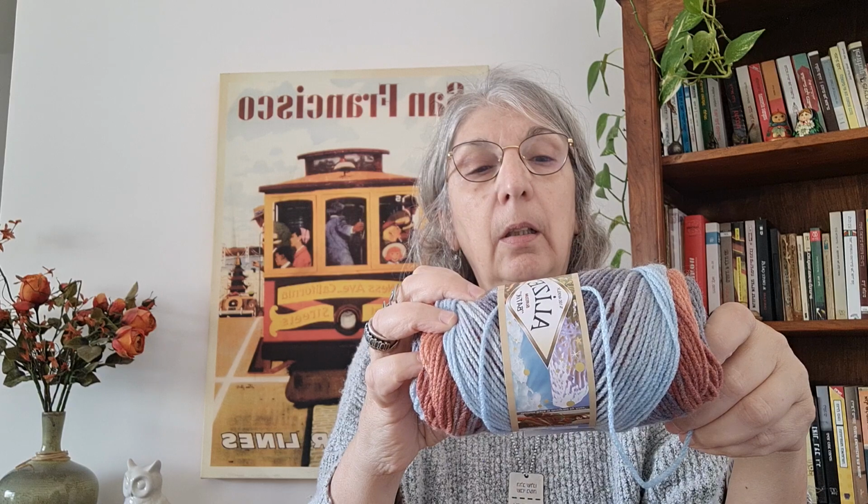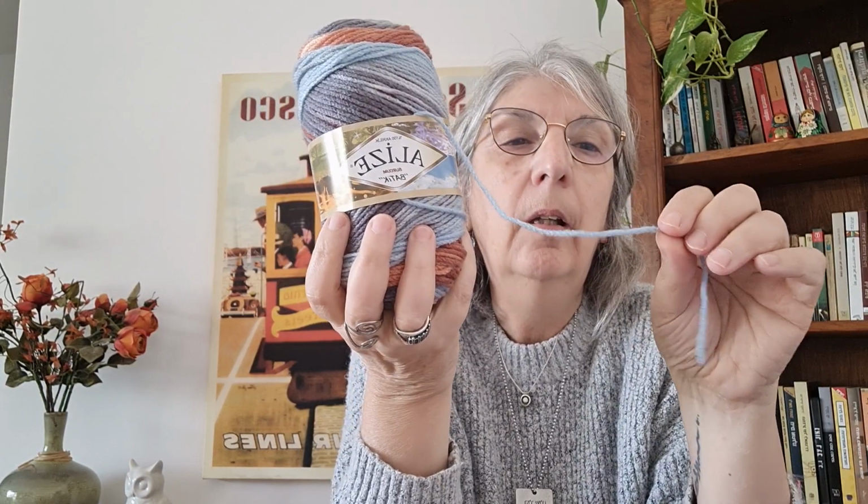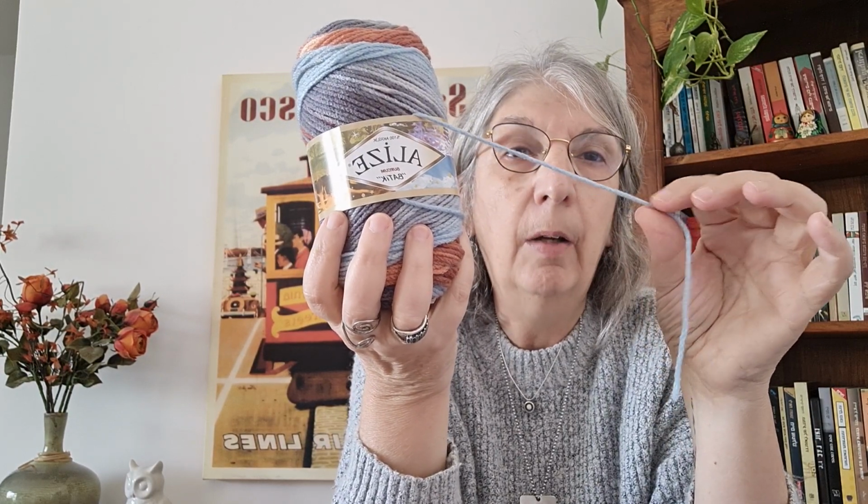I don't know, they don't say the weight of the yarn here. They say, let me see, it's so small, between 2 and 4 millimeter hook. So I think it's around DK, between DK and worsted weight. It's not very thin, but it's not worsted weight. It's less than worsted weight. So if I want to do something more thick, I would use 2 strands, but we'll see.